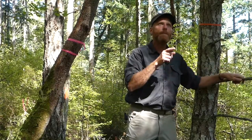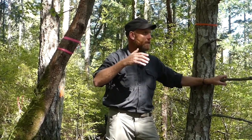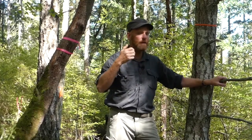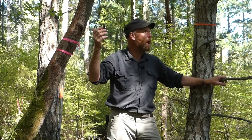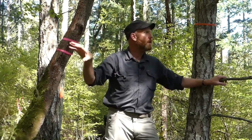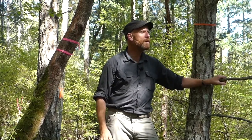I'm going to tell you a little bit about that. And this is about maintaining complex forest structure. If we were to solely thin from below and just take out the understory trees, we would really push this stand to a very homogeneous condition. All you would have is dominant trees in the canopy and nothing in the understory. That's just like a tree farm. And we don't want to do that.